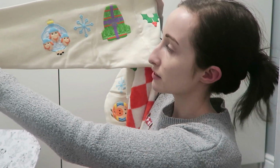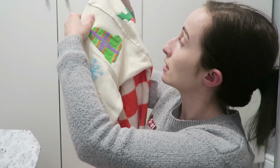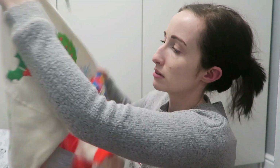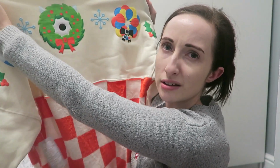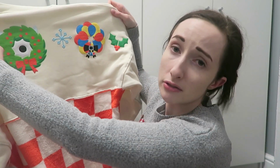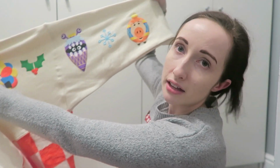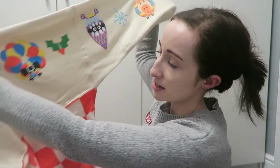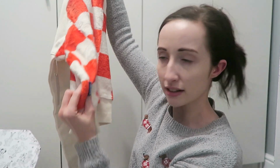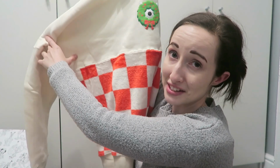So this is the back. You've got the sheep from Toy Story. I'm gathering that's Buzz Lightyear's rocket. Maybe it's a Toy Story one actually. Little bauble. I think that wreath is meant to be like white Mike Wazowski-ish. Those balloons remind me of Up, I don't know if they're meant to be. Some holly. I'm guessing that's meant to be Boo. And then ham in a bauble at the end. This bit at the bottom is like soft, like fleecy, I guess. And on the front, it's just got the Mike Wazowski wreath. I haven't tried this on yet, so let's get it on.